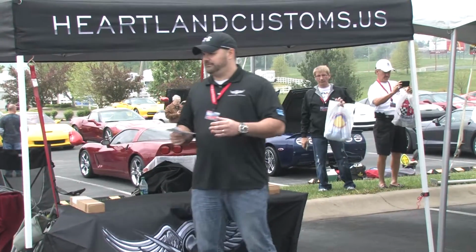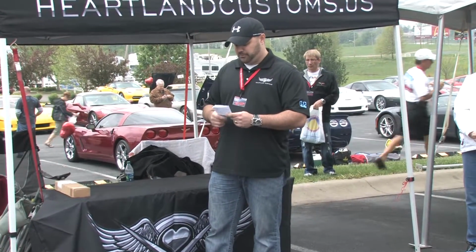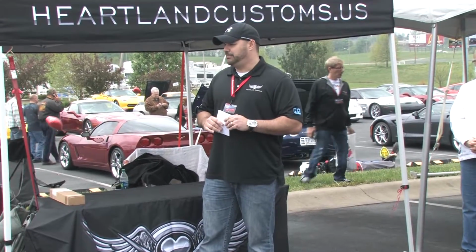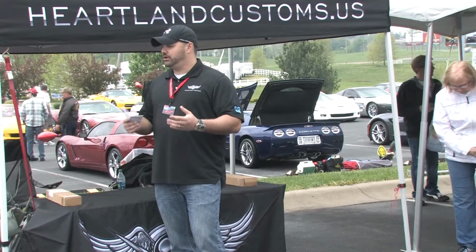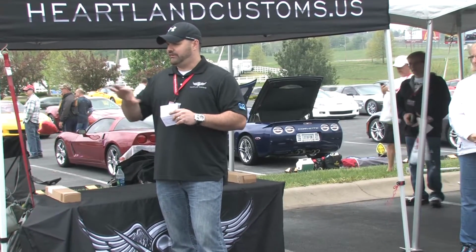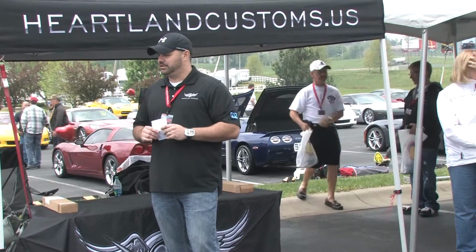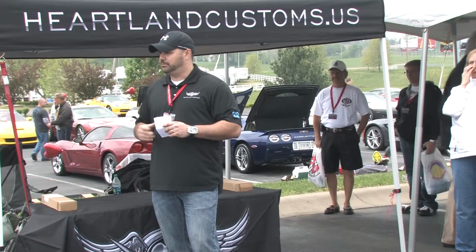When we did this car, we knew we wanted the National Corvette Museum's backing and stamp of approval. Like I said, they jumped in with both feet and were awesome from the very beginning and really stood behind us on this. So much so that we actually have a plaque on every Specvette Corvette on the firewall that has the National Corvette Museum's logo, the Heartland Customs logo, the Specvette logo, and a serial number, so every car will be a numbered edition.